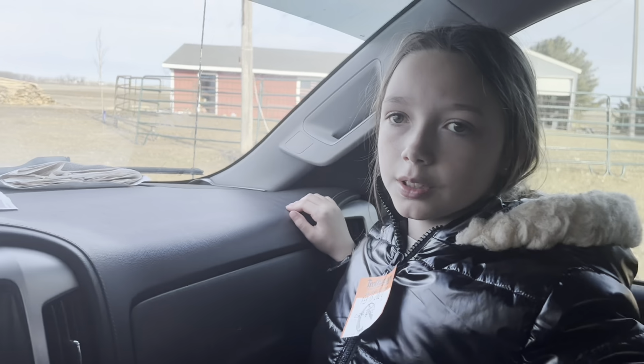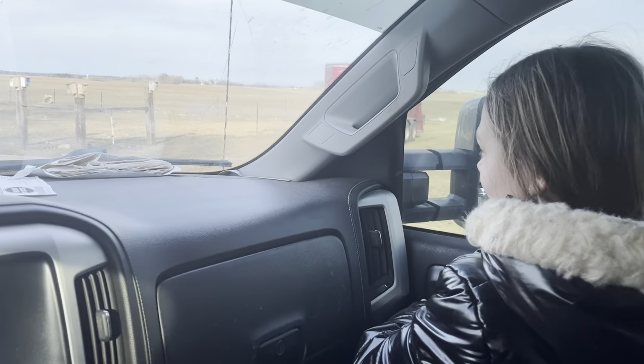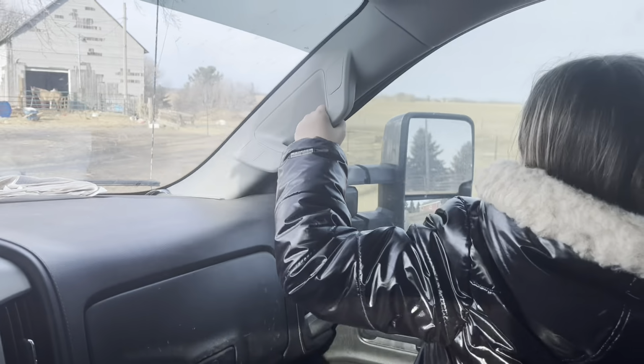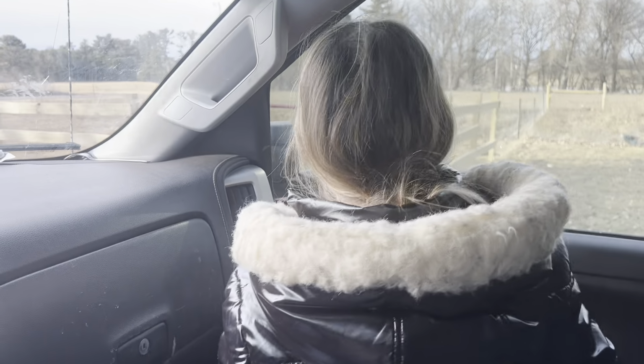All right, so me and Ayla are just pulling up to the house here. And there's Kev. And I am 99% sure that we have a new calf. I'm gonna name it Vanilla. I think Elena already named it Thumper. That's the rabbit's name that died.